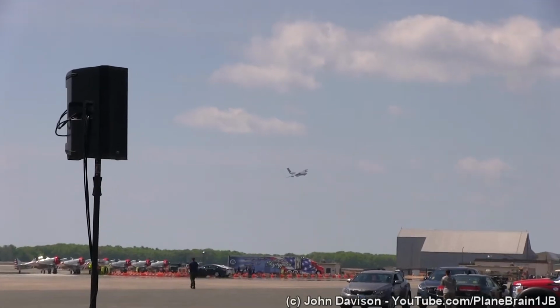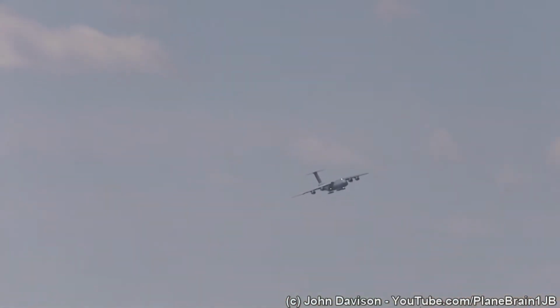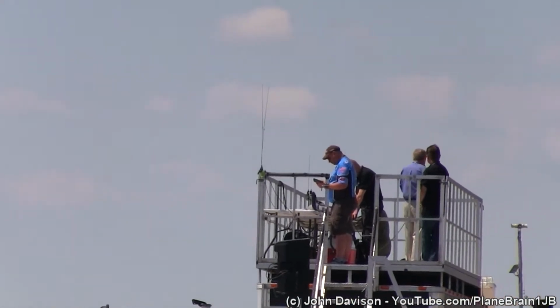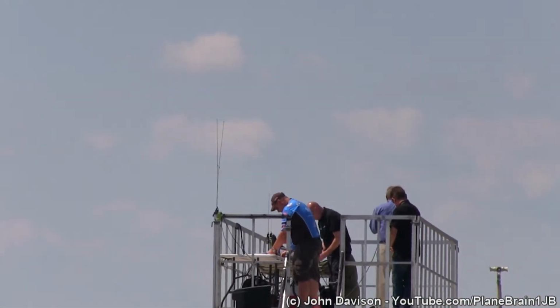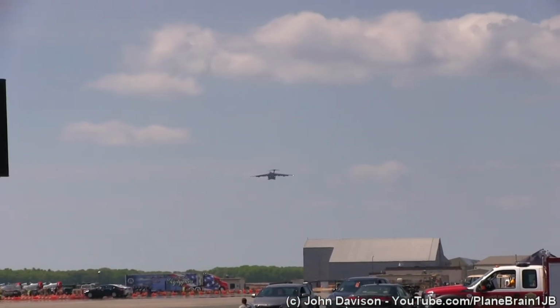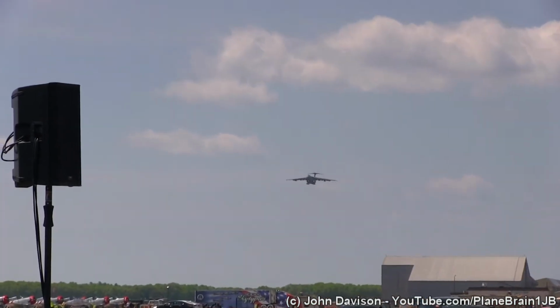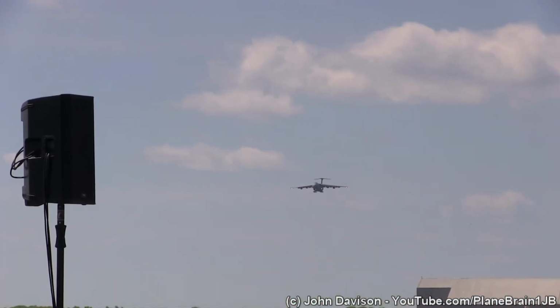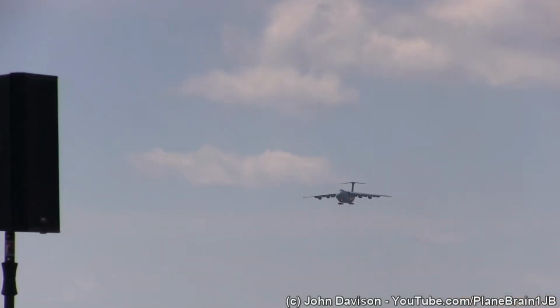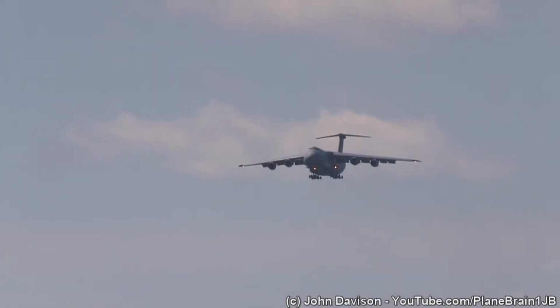C-5 Galaxy. And what I want you to watch for when you hear the power come up to go around, fly away off of their low approach, I want you to watch those main landing gear, because they're going to retract straight up into the body of the C-5. But before they do that, they're going to rotate 90 degrees. You're going to see all four of these trucks of wheels rotating 90 degrees before they're retracted into the belly of the C-5 Galaxy. Things to watch for as they come by on their low approach, as if they were going to land in the C-5 Galaxy.